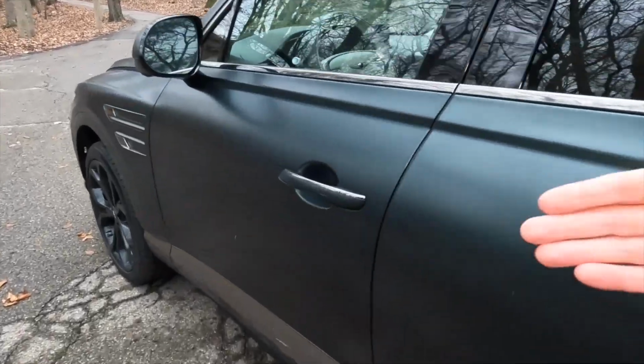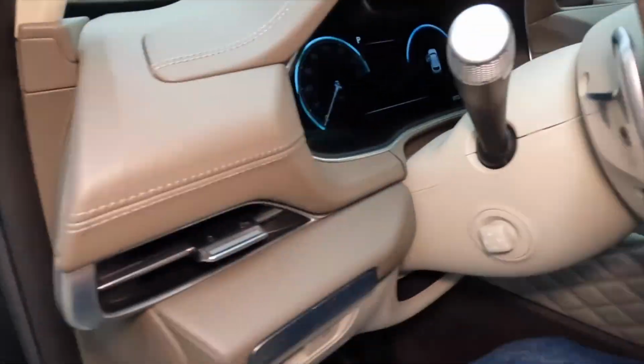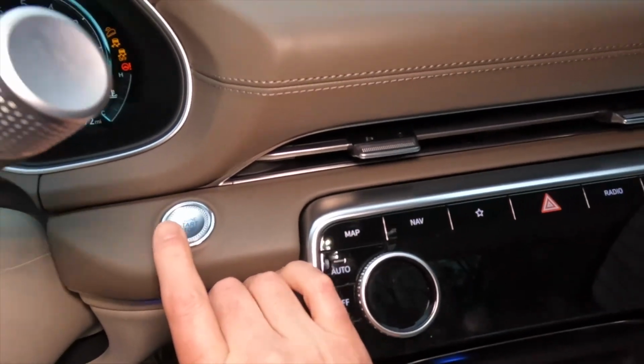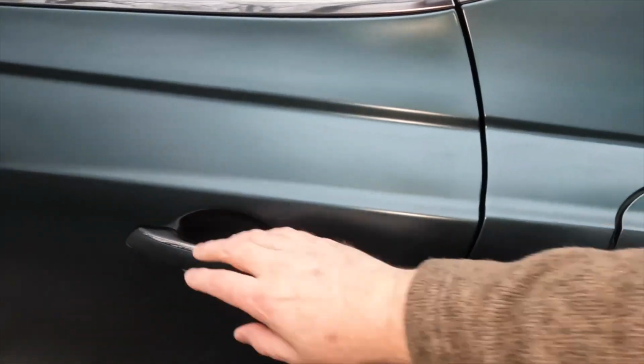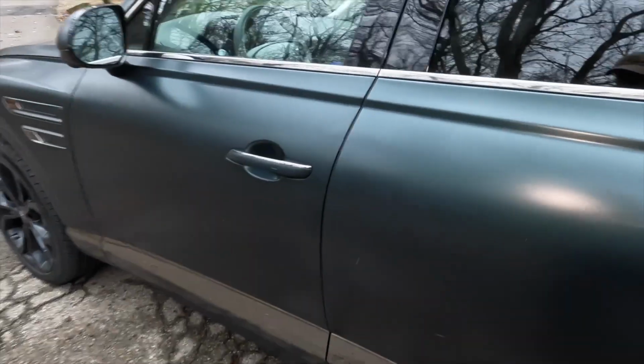Obvious first thing to do once you see the second row is to start the car, because there's a lot to show you back there. So push button starts right here. And first thing I want to do actually is open the door and then not quite close it to show you that we have soft closed doors. And of course that's for the front doors as well.